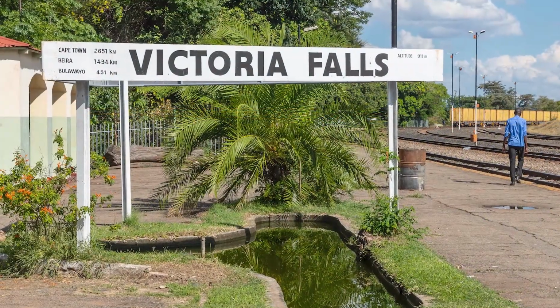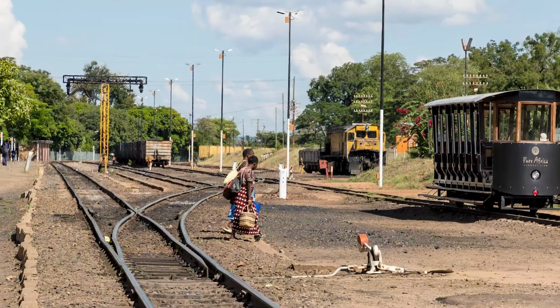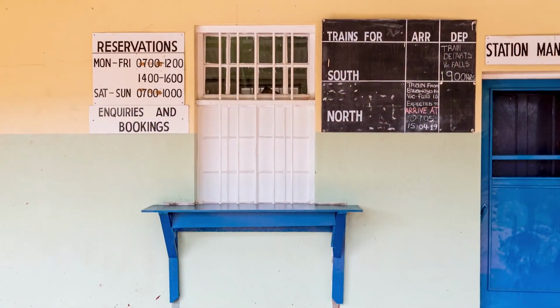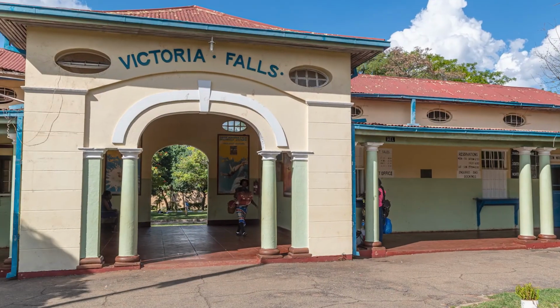Now I do urge you to take time to explore Vic Falls Town. It's not massive, and yeah, there's going to be a lot of people trying to sell you stuff on the way from the falls to the town, but it is a wonderful little place to explore, where you can book some of the other activities if you're adventurous.